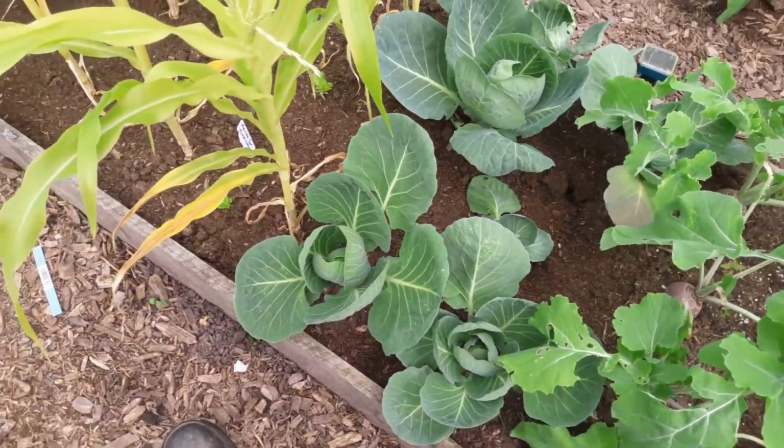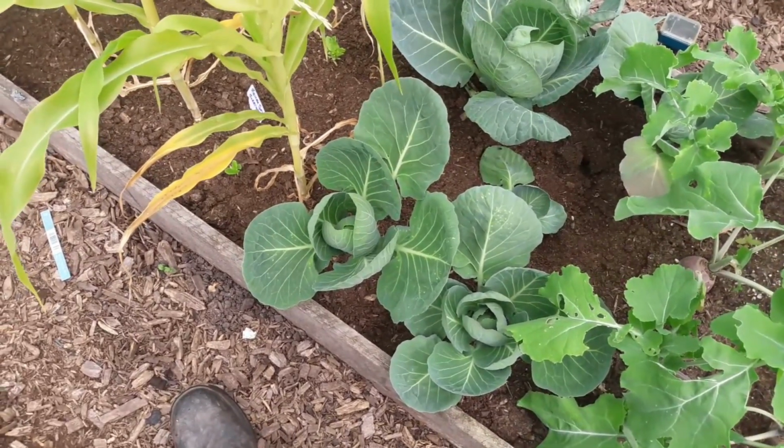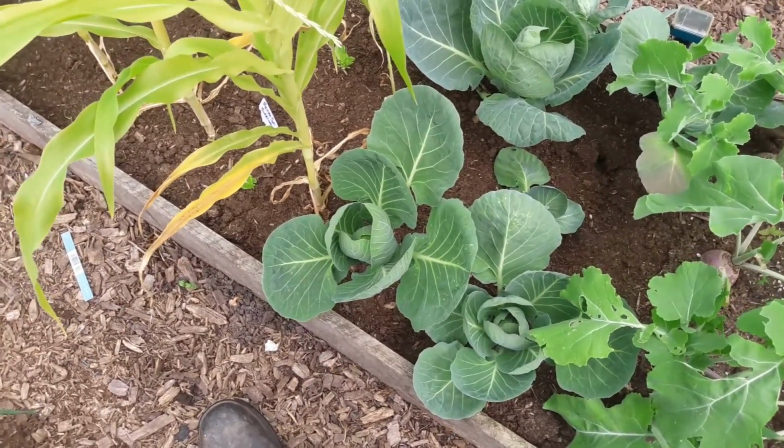Little cabbages, we're just taking them now. We've had one or two. We're just taking them as and when we need some greenery.